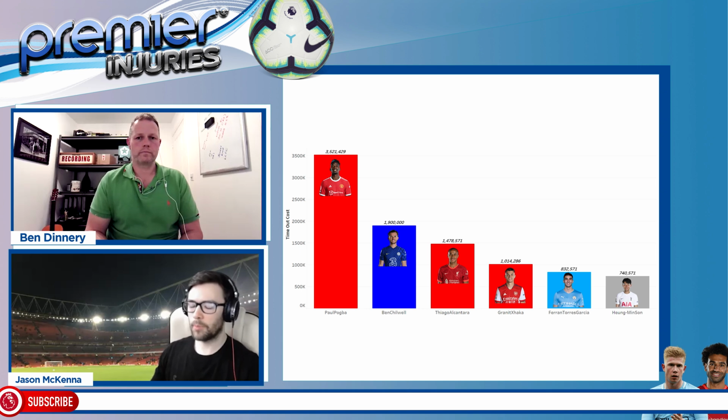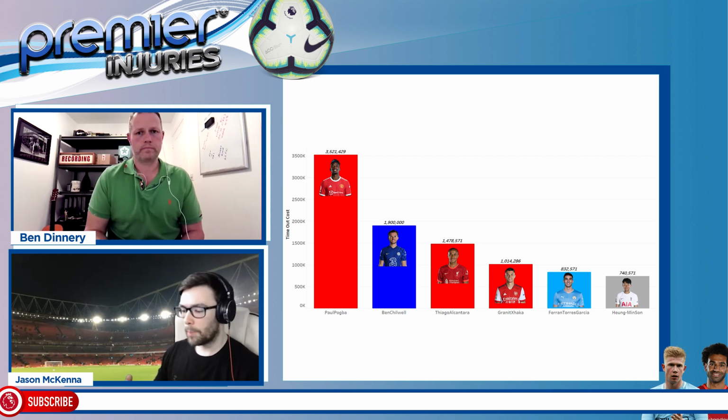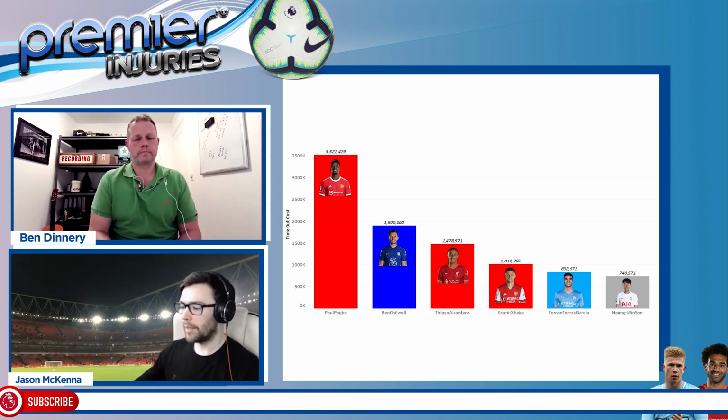But I think this is something maybe once again a little bit overlooked, a real testament of how that squad has been managed so well. Because Ferran Torres, I wouldn't say he's one of the main players, or was one of the main players at Manchester City. He is the biggest name that they've had out this season. The rest of the time, most of the squad have been fit, basically.